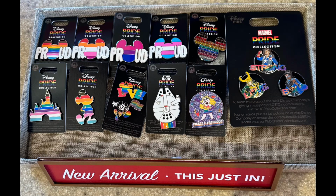Then finally we have Disney Parks. First we'll start off with the Disney Pride collection for 2023. This released on Monday, May 15th at Walt Disney World and Disneyland. I spotted these pins at the World of Disney store and Disney's Pin Traders down at Disney Springs.